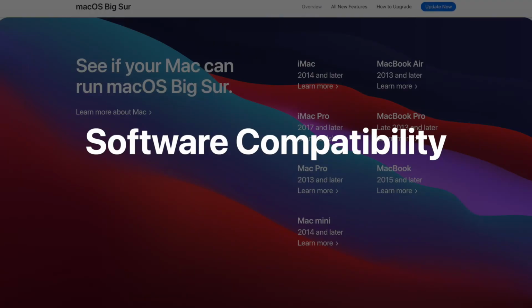And to use this in 2021, you'll have to have a software version that's new enough to support the latest software, like Zoom, Google Chrome, Discord, Final Cut Pro 10, and others.